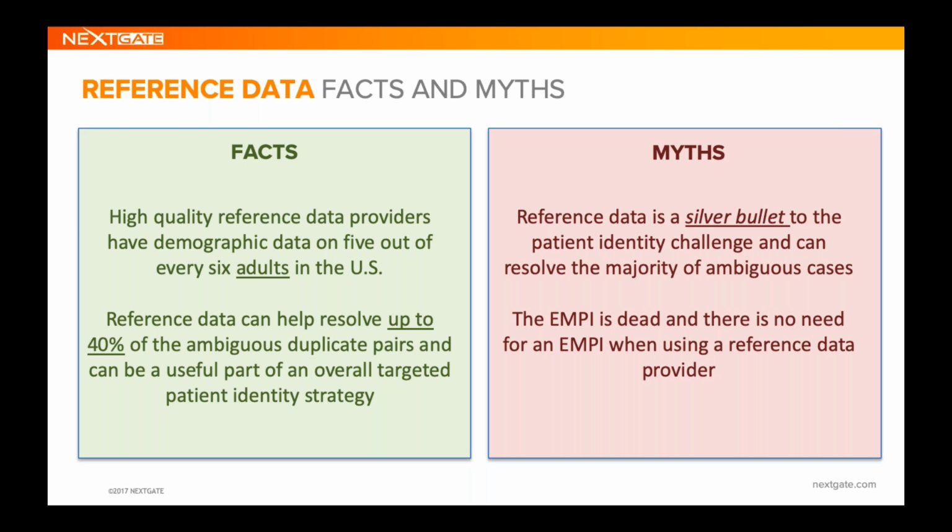One thing that's also interesting is we found that reference data actually helps us, and I'll go into some more detail here in a minute, resolve about 40% of those potential duplicates, those ambiguous ones that I was mentioning, which are the ones that are hard for us to do automatically. Those 40% are the ones that the HIM folks now won't have to touch, which is a tremendous value add.